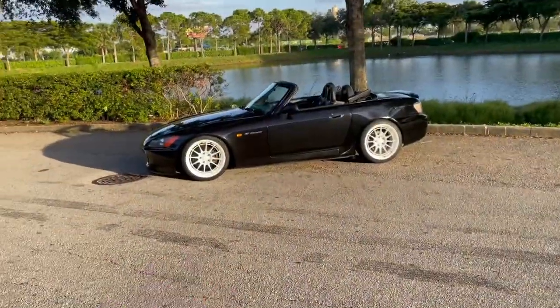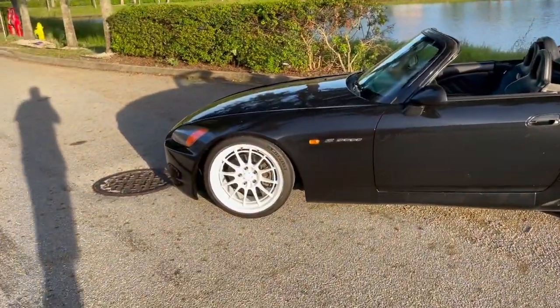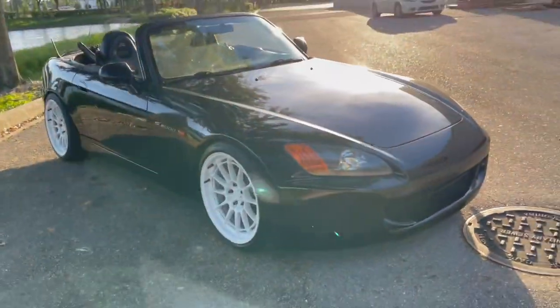Just look at the long front end and the short rear end. I mean, everything about this car is just amazing. The body lines. When you see an S2000, it's like, oh my God, it's an S2000. It's not like, oh, here's another Mustang. No offense to Mustang owners or Camaro owners or anything of that nature, but it's just not a common car to see.